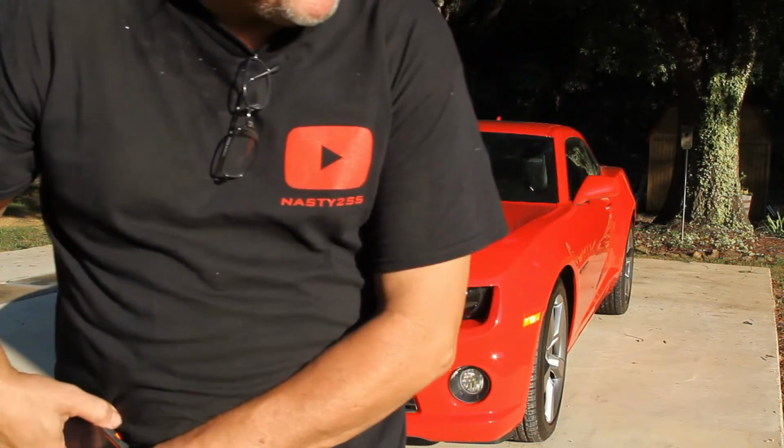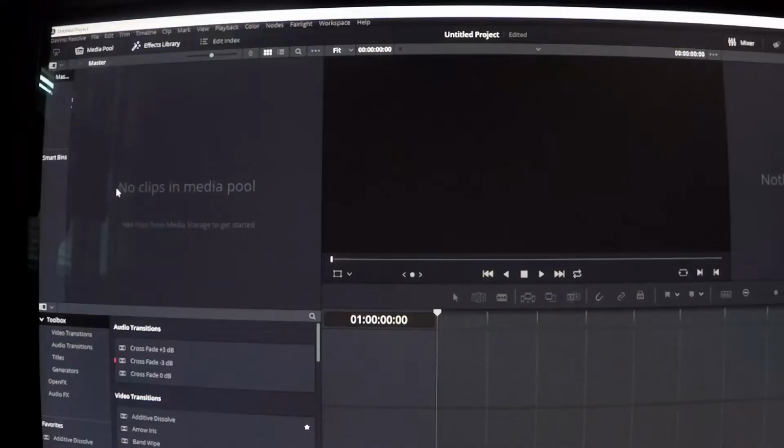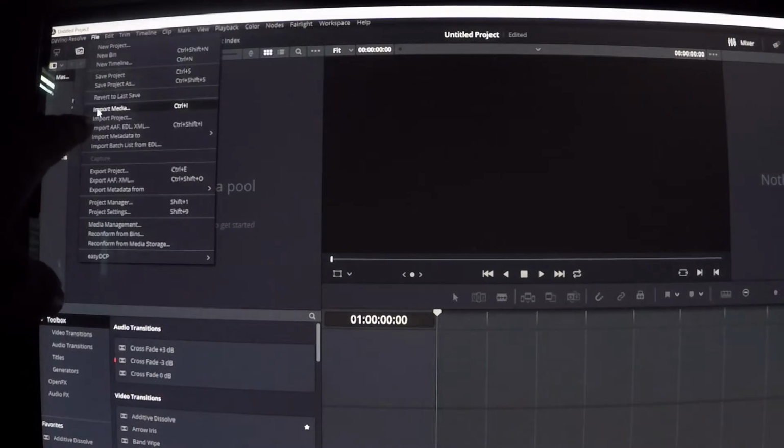Now let's get back inside and put all this together. Okay, here we are in the computer room with DaVinci Resolve 14 already opened up. This will work with basically any editing software. There may be a few things that won't work with yours, but basically this will work with any. You're going to go up, click on File, down to Import Media.